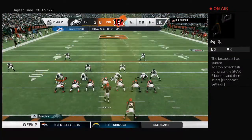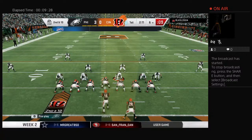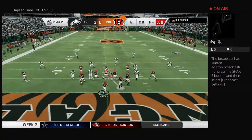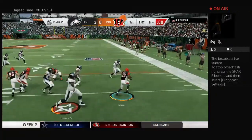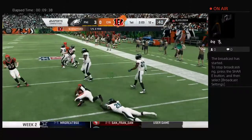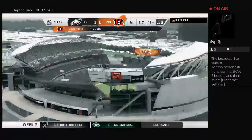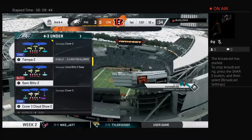After the incomplete pass, here now is 2nd and 10. To throw again. Stafford. They'll set up the screen here to Mixon. And he's going to get this from the 6 out to the 12. A pickup of 6 as they double their workspace. So finally completes his first pass.